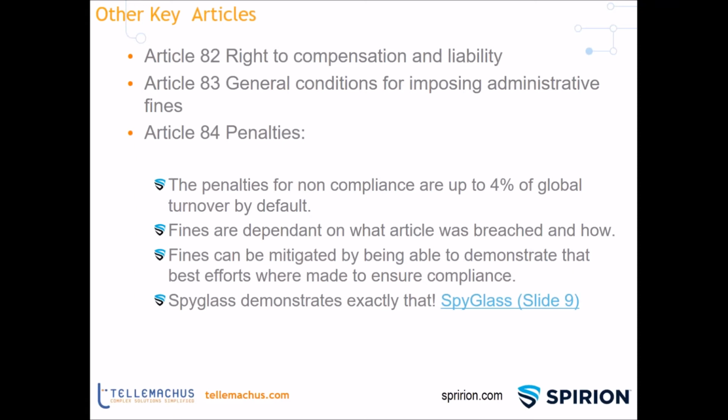Had GDPR been enforced at that time, the potential fines for the Tesco group would have been £1.9 billion. That is a significant amount of money in anybody's book. Next slide, Danny.